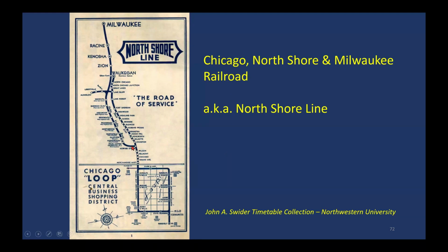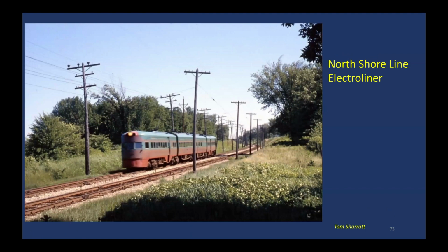In 1926, they opened the Skokie Valley route, partly to provide faster service and compete more effectively in the Kenosha, Racine, and Milwaukee market, but also so that Insull's Commonwealth Edison would hopefully have more houses with residents who would buy electricity. It also had a little branch line that went out to Mundelein. The North Shore Line was probably most known for its 1941 Electroliner streamlined trains built by St. Louis Car Company.